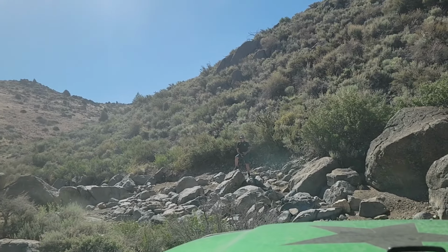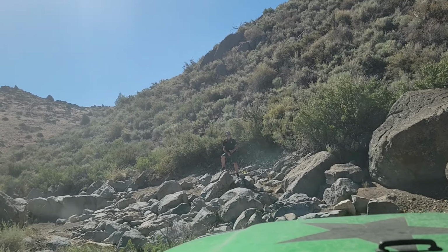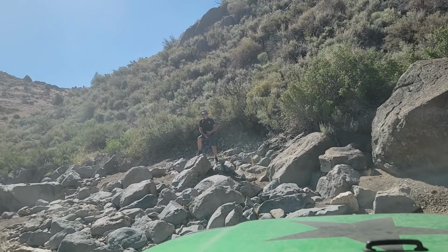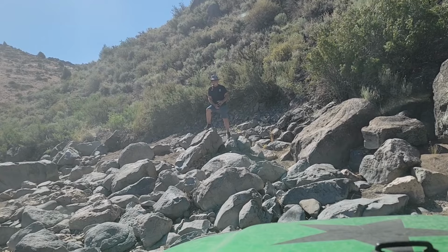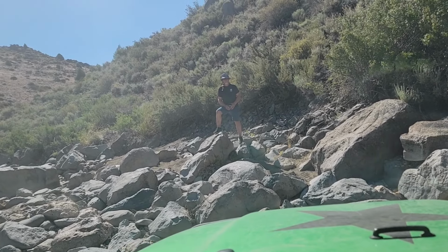All right, because I'm longer, I'm gonna reposition myself up on the hill and try to make it around the obstacle this way. Let's be kind of fair. How's that look?